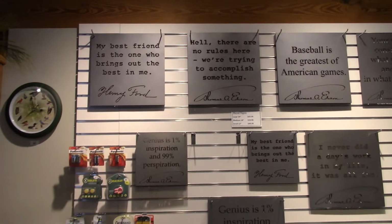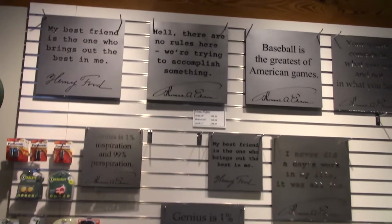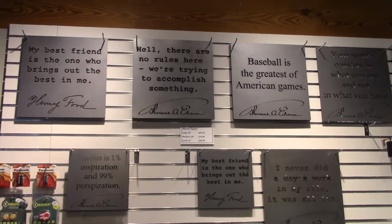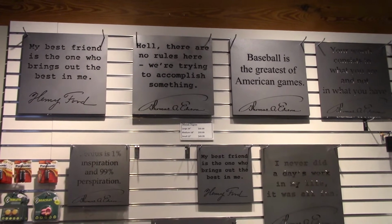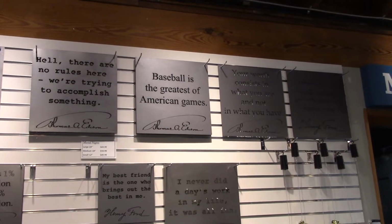I like some of these sayings. My best friend is the one who brings out the best in me. That was Henry Ford. And Thomas Edison said, hell, there are no rules here. We're trying to accomplish something. And another thing that I agree with Thomas Edison 100%, baseball is the greatest of American games.